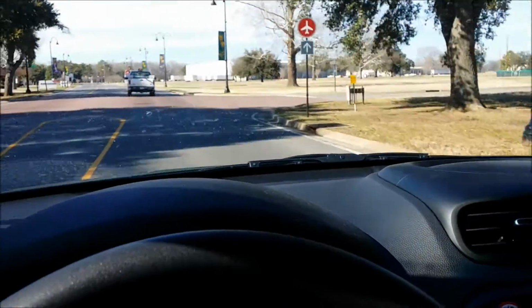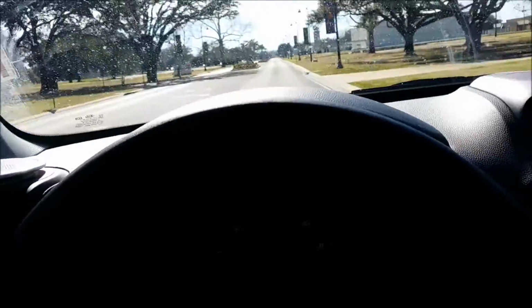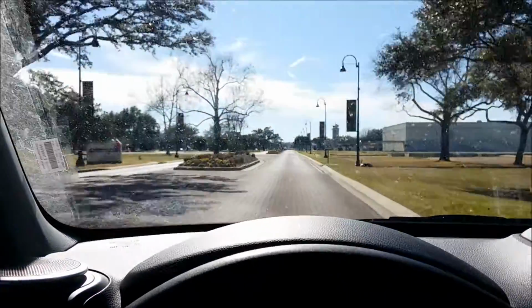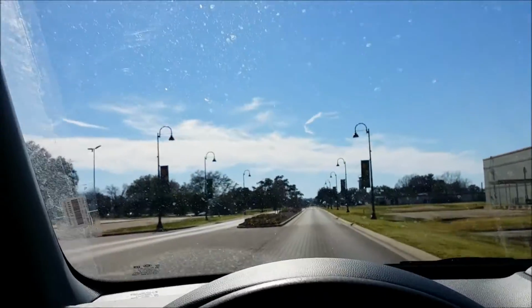Let me give y'all the one-handed backseat shot that I am famous for in my own head. How did that back seat look to y'all? With the one-handed reverse shot. So, like I said, the Cube might be a tad bit bigger in the back seat and the little trunk area, but this overall is a nicer package.